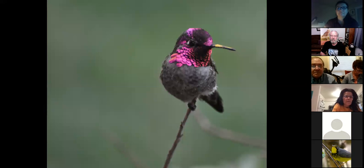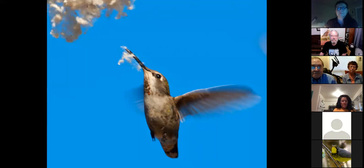Male Anna's hummingbird, very common here, year-round actually. I'm assuming most of you get them year-round, as long as you keep feeders up. Next. This is the female Anna's. It's got the red throat. This is a female collecting nesting material that I hang off of my back porch, which I believe is made up of 100% cotton. That's what it is. Next.